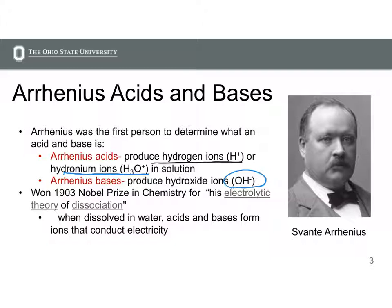The way Arrhenius came up with some of his concepts was he was doing a lot of work with dissolving substances and testing them for conductivity. This is essentially one of the ways that pH meters came about. A pH meter is simply looking for conductivity. Arrhenius also won the 1903 Nobel Prize for his work on the electrolytic theory of dissociation. So this dissociation is important. When we put acids and bases in solution, we're going to see, in most cases, some amount of dissociation. By the Arrhenius definition, that dissociation for an acid means that we're producing a proton. For a base, that means we're producing hydroxide.